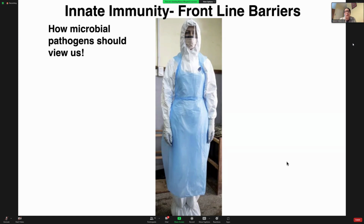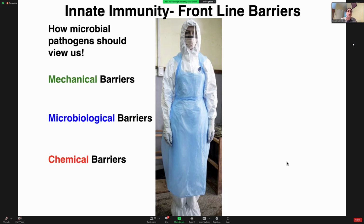Well, that is us. We've got a ton of frontline barriers. And you can put them into three major categories. There they are. We have mechanical barriers that we talked about in the last class. We've got microbiological barriers. We've got chemical barriers. And we've got multitudes of things going on in each of these barrier systems to help us stop any pathogen from getting in. Because it's very simple: if the pathogen can't get in, it can't cause any disease or harm to us.